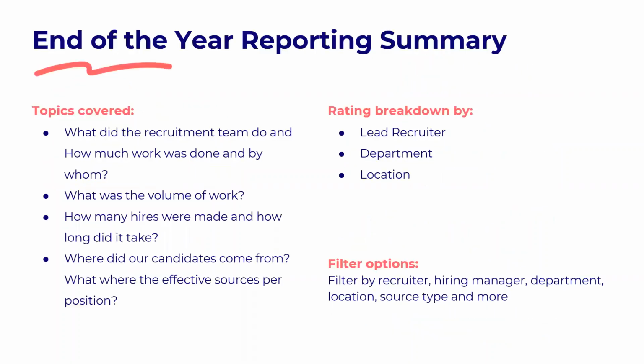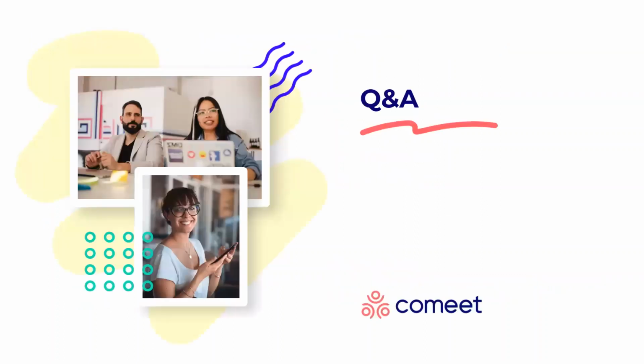This is just a summary of everything we covered today. So just wrapping it all up, these are the topics that we covered. We covered what was the volume of the work, how many hires were made, how long it took, who did the work, how much work was done and by whom, and of course, where the candidates were coming from in terms of the effective sources. And we saw that we can do the breakdown by lead recruiter, by department, by location, and use the different filtering options to adapt to your needs, including the different time frames.